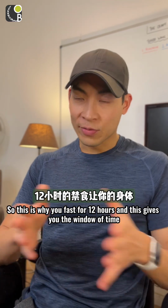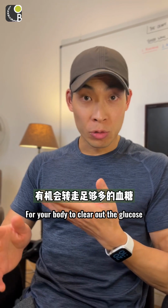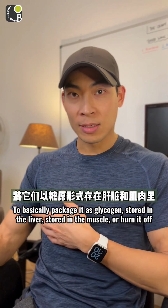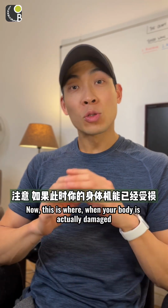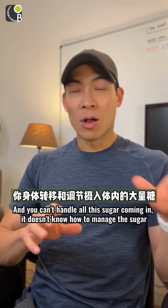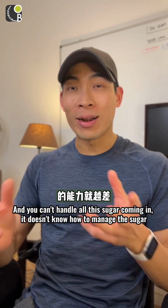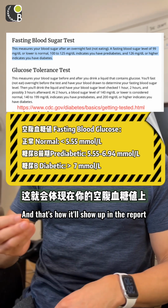This is why you fast for 12 hours, and this gives your body a window of time to clear out the glucose, to package it as glycogen stored in the liver or the muscle, or burn it off. Now, this is where, when your body is damaged and you can't handle all this sugar coming in, it doesn't know how to manage the sugar, and then it stays in your bloodstream. And that's how it'll show up in the report.